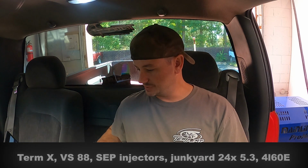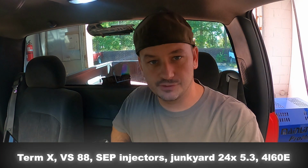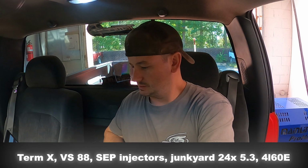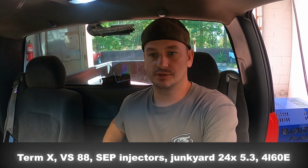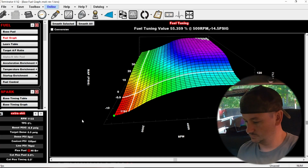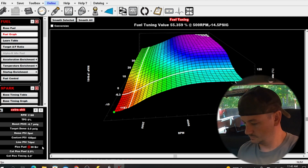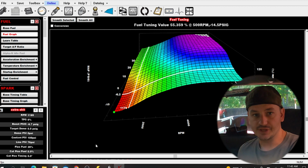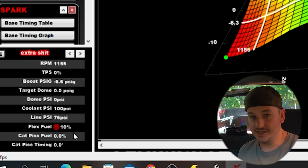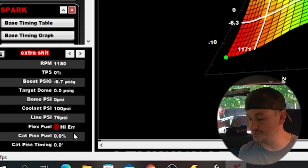And the next problem that we're dealing with is that our flex fuel sensor is totally wigging out to the point where it's going to be unusable. And I have not cold started this yet, so I'm going to try and do that right now. So that was pretty good, but if you see here, watch the flex fuel sensor, it's just doing whatever it wants. So if we have any type of fuel or timing modifiers, they're just going crazy equally as much as the sensor is.